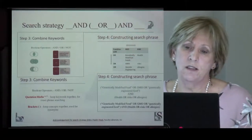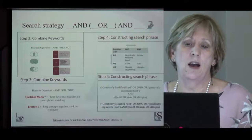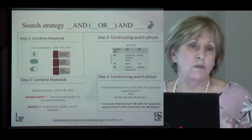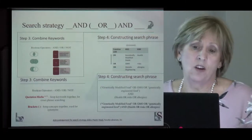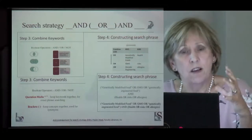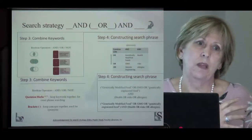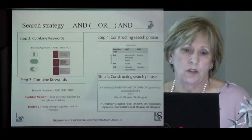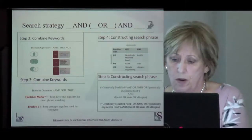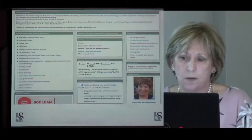So in an instance, this is typically what it looks like. You've got one concept and you want either one of these concepts and this concept in the same article. And you can have as many ORs as you like, according to your information need, as long as you put them in round brackets, because that then nests all your ORs. So it's either one of these terms with the other term. And yes, then you combine your keywords and your concepts to make sense according to your information need. So that's just in short a little bit on that.